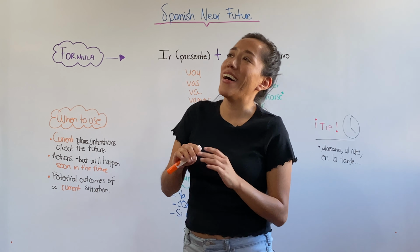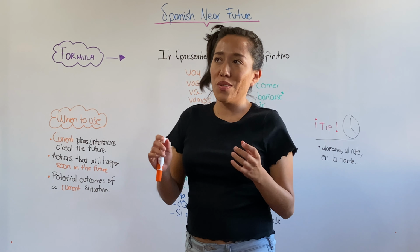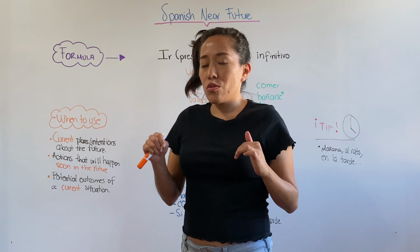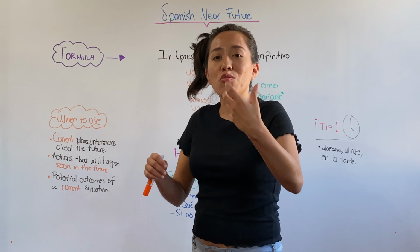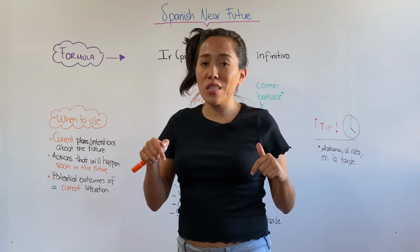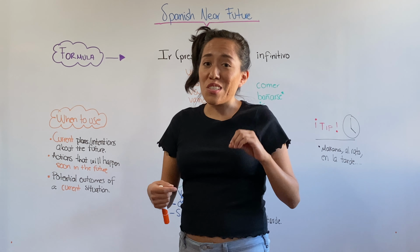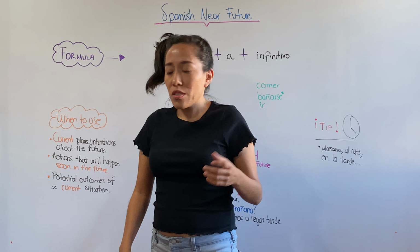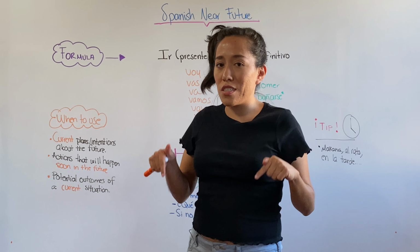However, I know, Spanish is not perfect. We use this tense, this near future, with some nuances. Because it's so close to the present, we use it to express certainty about future actions. We use it to talk about our current plans or intentions about the future. We also use it to say that something is going to happen soon in the future. And finally, we use it to talk about potential outcomes of a current situation.